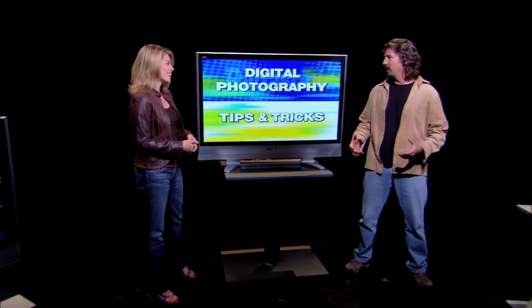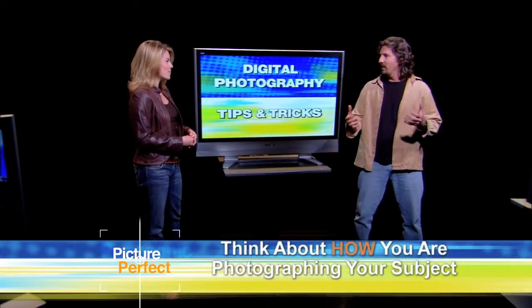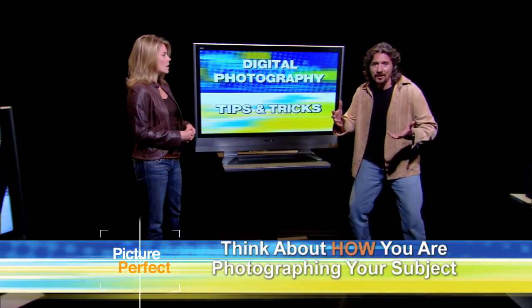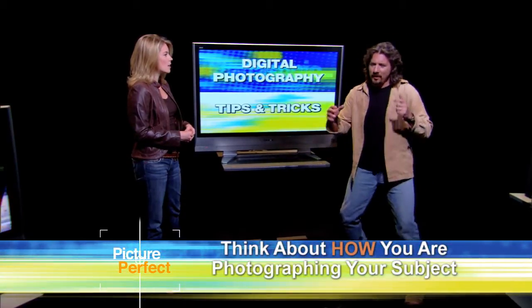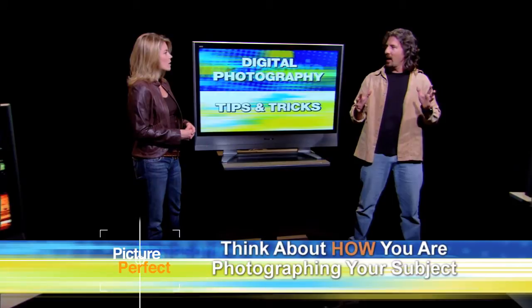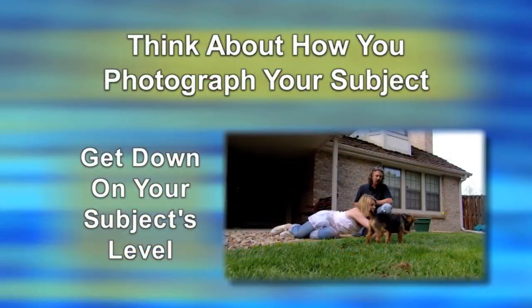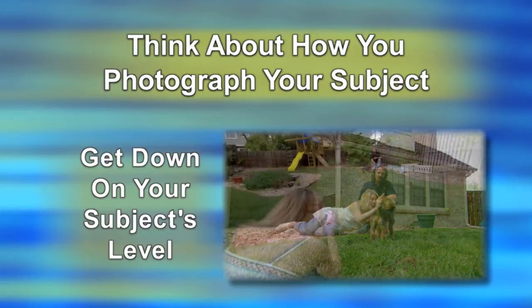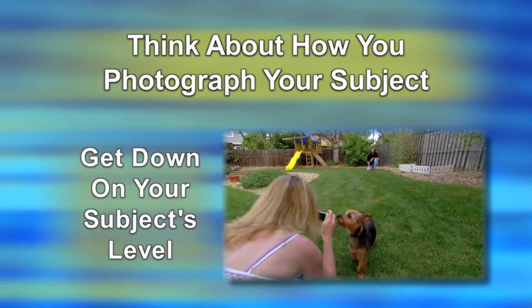Well, another tip would be, when you know what you want to photograph, you also should think about how you're photographing it. For instance, if you're photographing a child, get down at their level. Mix your angles up a little bit better, and I think you're going to have a lot of great success. This also works really well with pets. If you're photographing a dog, get down to the dog's level. Begin to see things from a different point of view.